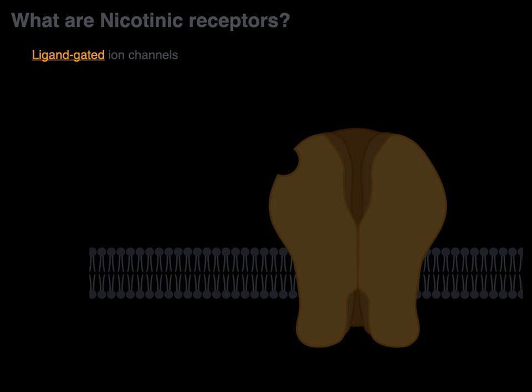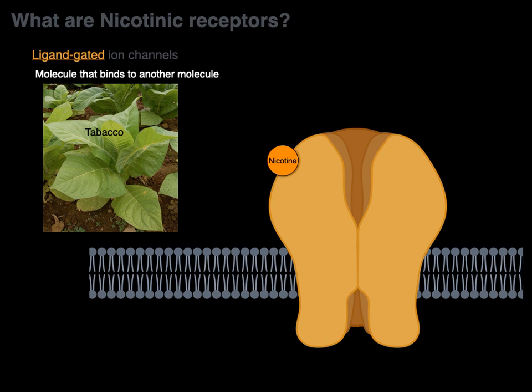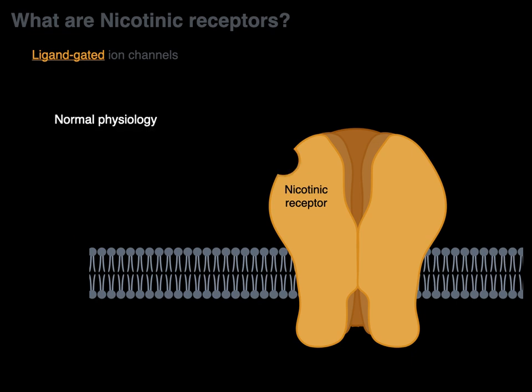Ligand-gated because this term ligand is a molecule that binds to another molecule. And early physiologists found that tobacco plants produced a molecule named nicotine, and when put inside the body, binds to a receptor. And so early physiologists said, well, what do we call this receptor that nicotine binds? And they said, we'll call it a nicotinic receptor. We found also that in normal physiology, there was another molecule, the very first neurotransmitter discovered, that's called acetylcholine. And acetylcholine also binds to this nicotinic receptor, and so acetylcholine acts as this ligand.